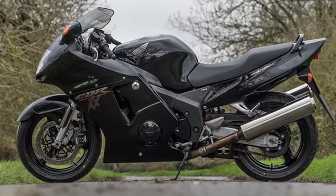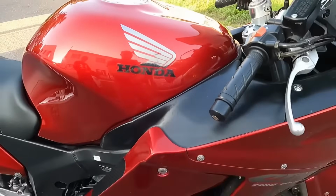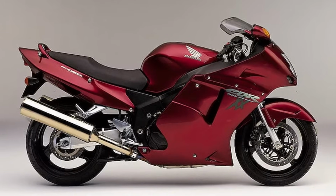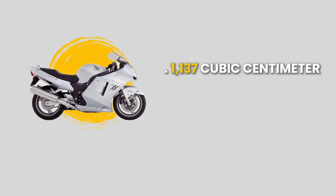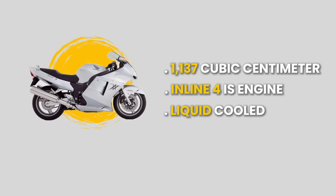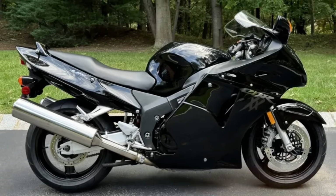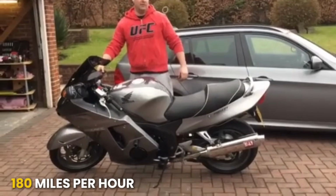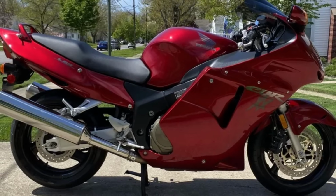The Honda CBR 1100XX Super Blackbird was once the fastest production motorcycle in the world for a while. But while everyone was obsessed with top speed, gearheads were quietly drooling over the real gem, its 1,137 cubic centimeter inline 4 engine. This liquid-cooled DOHC power plant pushes out 164 horsepower and can take the Blackbird to nearly 180 miles per hour. But it's not just speed, it's smooth as silk, bulletproof, and shockingly low maintenance for a superbike.